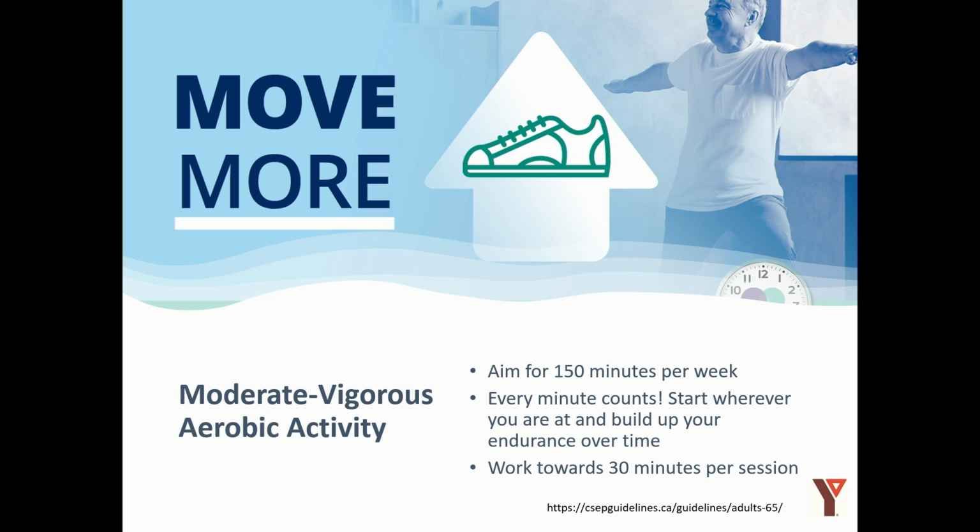All right. So the Canadian Physical Activity Guidelines recommends 150 minutes of moderate to vigorous activity each week. But it's important to work up to that goal. So if you're just starting out, begin your cardio routine at a level that feels comfortable for you. So that just might mean a few minutes at a time for a few days a week. You want to keep in mind that every minute counts.